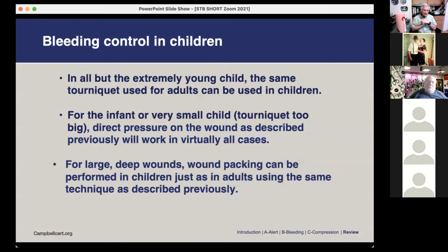So bleeding in children, all except the little itty bitty babies, in very small children, you usually aren't going to need a tourniquet because their limbs are so little. We can usually apply enough direct pressure ourselves to act as a tourniquet. So we don't need the tourniquet, though they can be used if you had to. And you would treat a child the same with packing of wounds.